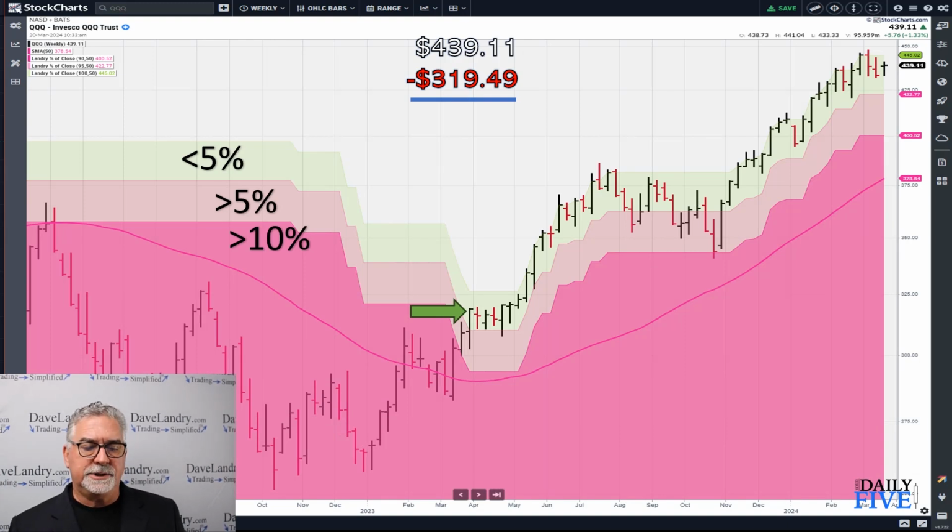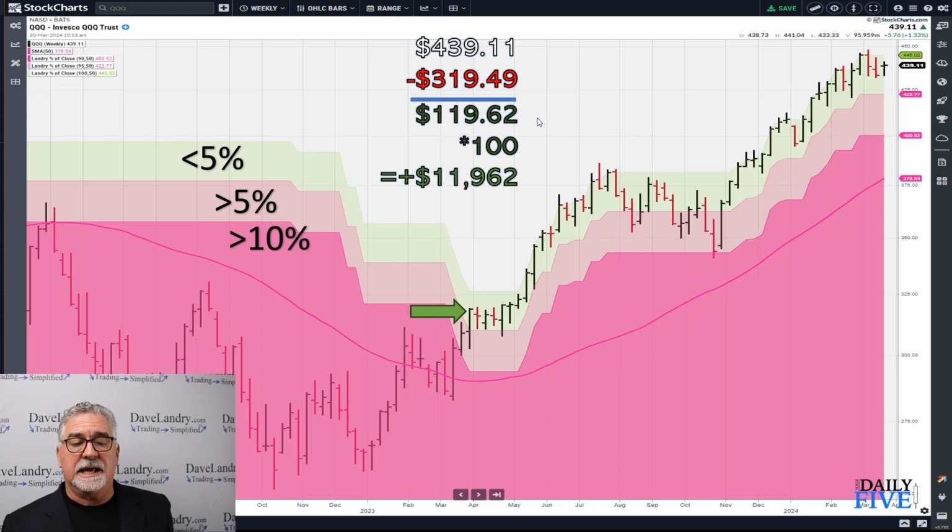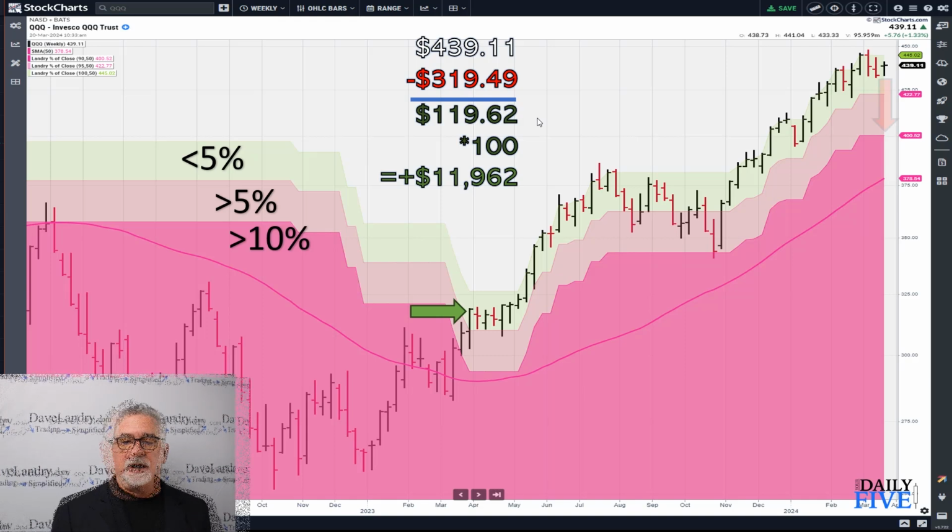And you had 2 bars of Landry Light down here, so the buy would be there. I got in right before the close, so 319.49 was my entry. And then based on the mark-to-market a little while ago, it was 439.11. So that's 119 points, which is beginning to add up a little bit. So that's $11,962 in profit.